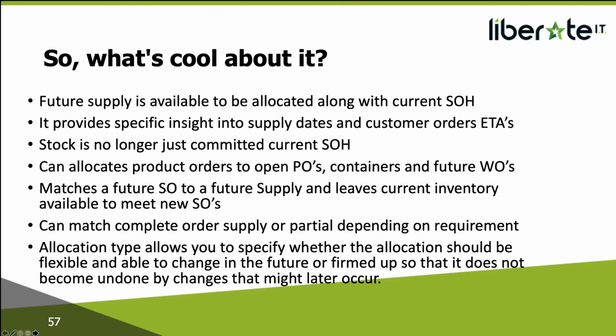It also matches a future sales order to a future supply and leaves current inventory available to meet new sales orders. And that's particularly useful as well. It can match complete order supply or partial supply depending on requirements. The allocation type allows you to specify whether the allocation should be flexible and able to change in the future, or firmed up so that it does not become undone by changes that might happen later.